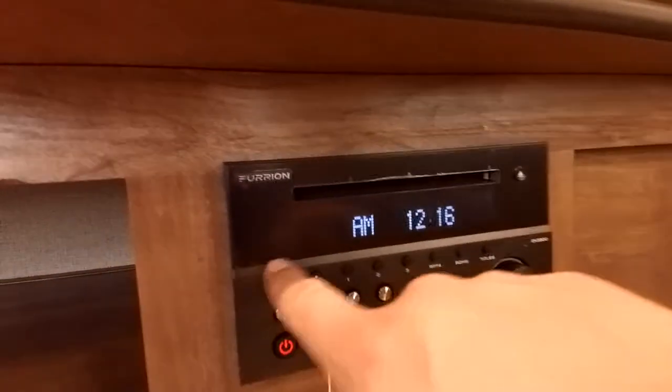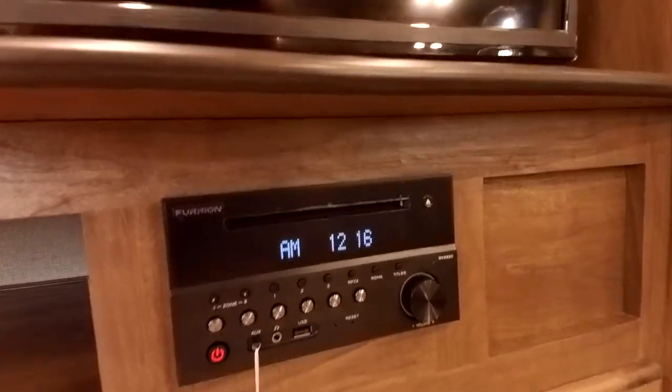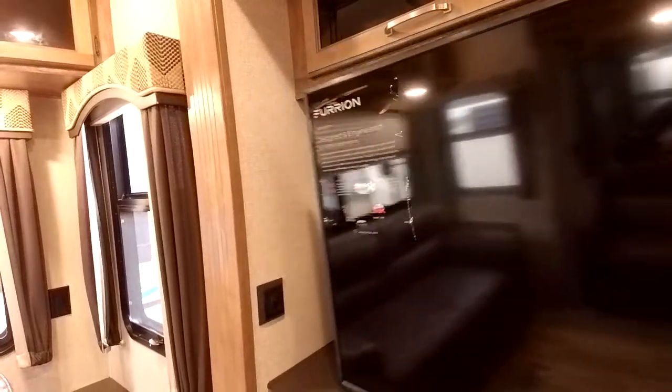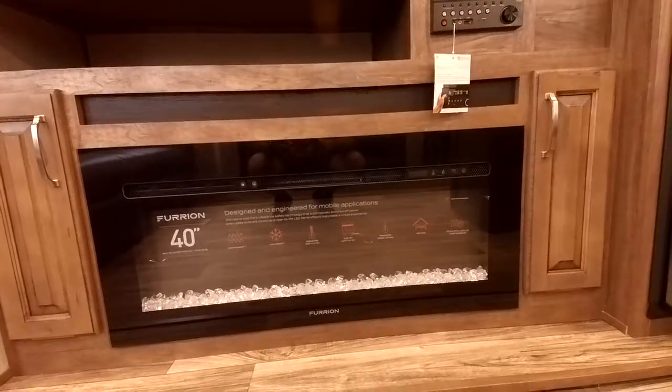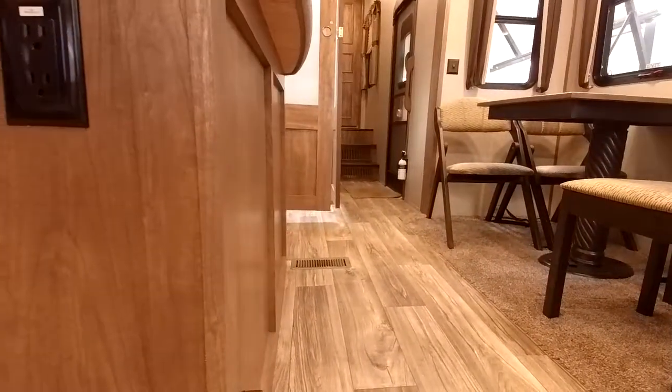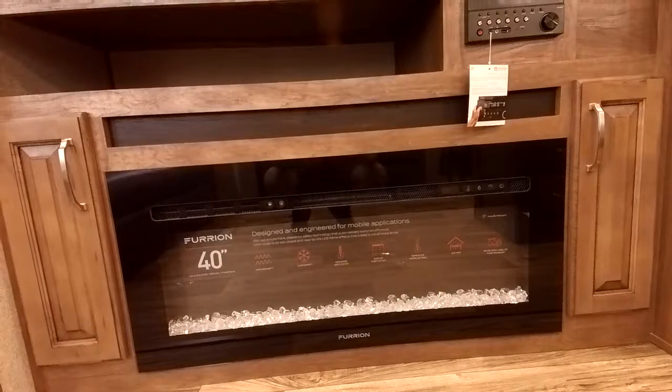So you have zone 1 and zone 2, if you want to play music just inside or just outside, or you can play them both. This RV also has an HD antenna, so you can catch all the local channels. The TV is on a swivel, so you can move it to whatever angle you need, although it's so big, you probably won't need to move around too much. And also, this RV has an electric fireplace. Now, this RV does come with a propane furnace that will heat the whole RV. The vents come out of the floor, as you see that one over there, past the island. But the great thing about this electric fireplace is that it does generate heat.